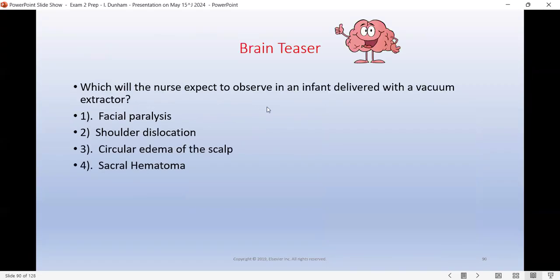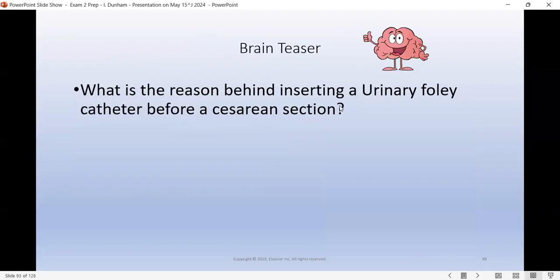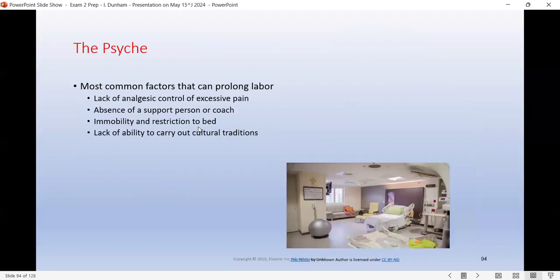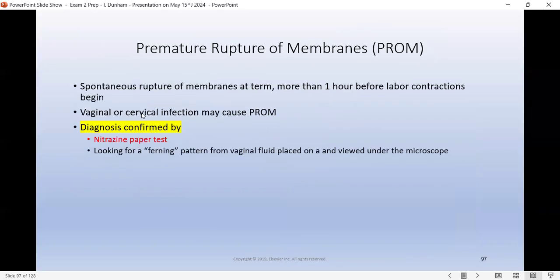All right. I think I already did this one. So these are kind of things here. Okay. All righty. We talked about the psych array. Okay, I already did all these. Okay, so you can kind of look through and see yourself.